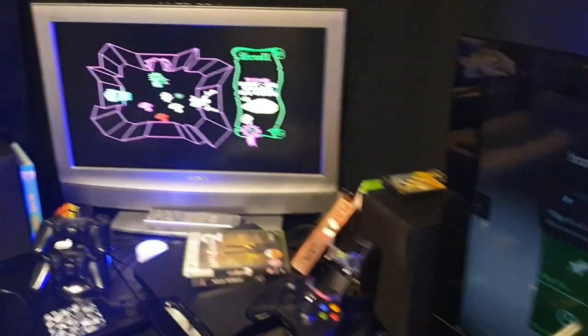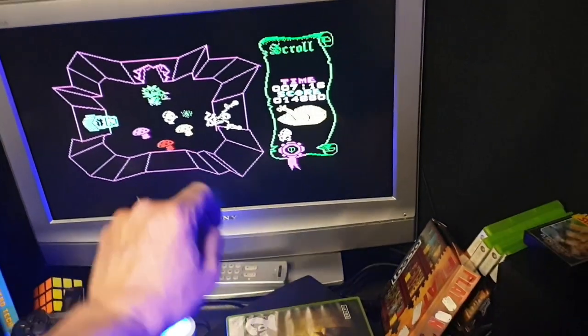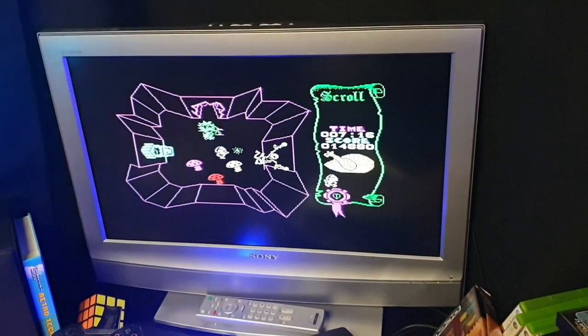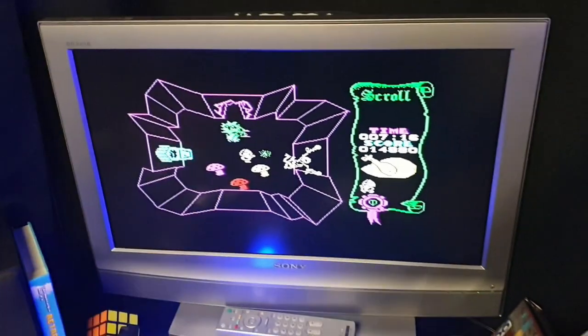And as far as this Sony Bravia telly goes, oh, by the way, that's Tic Tac. Anybody who knows the ZX Spectrum will know what that is, and a really great game. I was just playing a little bit of that earlier. But yeah, back to the TV. It's a Sony Bravia.